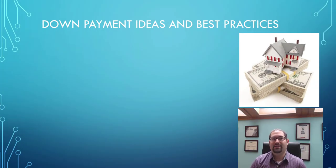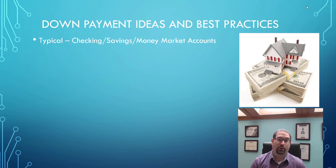I want to talk about down payment ideas and best practices. Now, the most common way that people get money to buy a home is what you're thinking: their checking account, their savings account, money market, or bank accounts. If you're somebody who has a high income, low expenses, or you're good at saving over time, then you might be fortunate enough to have money saved in one of your bank accounts.